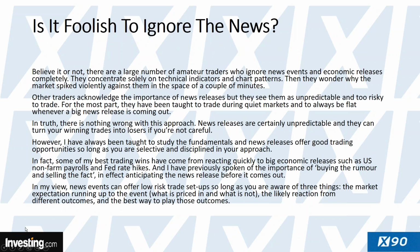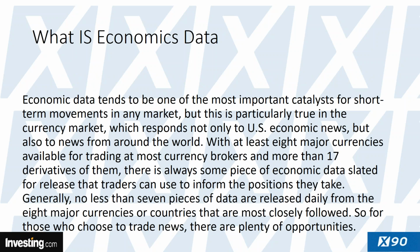So believe it or not, there are a large number of amateur traders who ignore news events and economic releases completely. They concentrate solely on technical indicators and chart patterns. And that's because a lot of people told them not to trade the news. Well, we can mix up news events or economic events with headline events. Trading headline events, comments, Donald Trump tweets can be very difficult. But trading economic news, because this is trading from pure data, can be very successful.